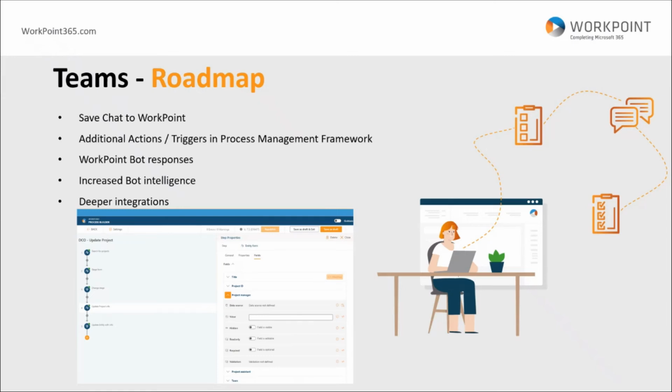So we do have a roadmap. Some of this is actually developed and it will be available in our new version of our platform. Things like our Save to Chat. We have a new process management, which will replace or provide a lot more functionality than our current action management. So that's in development and will be released fairly soon. We're also introducing more intelligent bots and deeper integrations with WorkPoint throughout the solution.